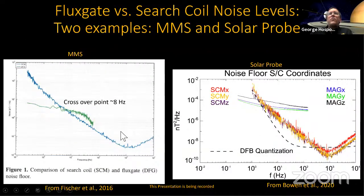Looking at the noise floor, or the sensitivity, of the two types of sensor, this is from the MMS instrument paper and the Solar Probe instrument paper. The green line is the fluxgate and the blue line is the search coil on MMS. So basically below about 8 or 10 hertz, the fluxgate is more sensitive. It can measure weaker wave fields. But above 8 or 10 hertz, the search coil is more sensitive.